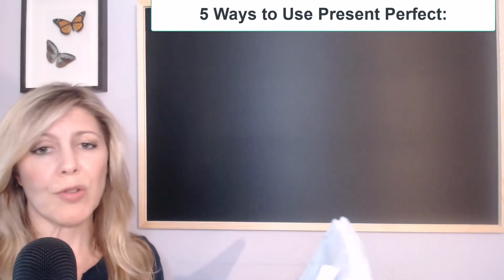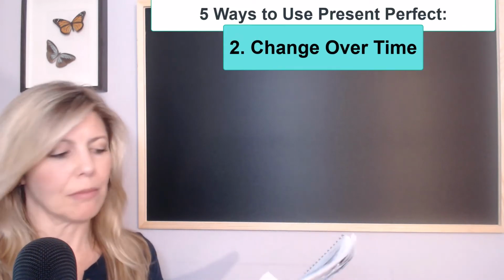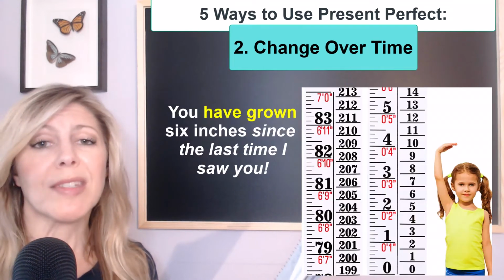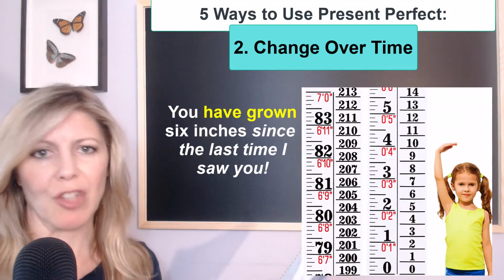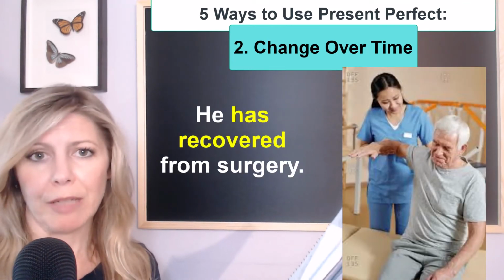Another way that we use present perfect is with change over time. Okay, for example, my English has improved. You have grown 6 inches since the last time I saw you. Have grown. This is a change over time. He has recovered from surgery.